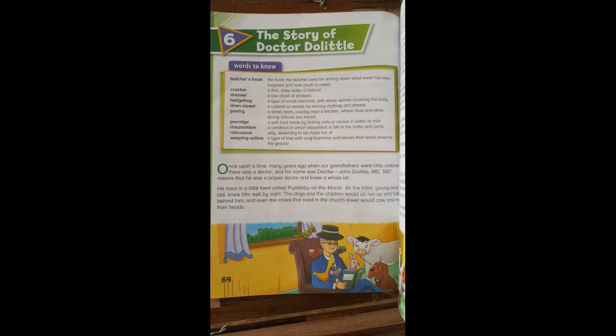Words to know. Butcher's book: the book the butcher uses for writing down what meat has been supplied and how much is owed. Cracker: a thin, crisp wafer or biscuit. Dresser: a low chest of drawers. Hedgehog: a type of small mammal with sharp spines covering the body. Linen closet: a cabinet or recess for storing clothing and sheets.